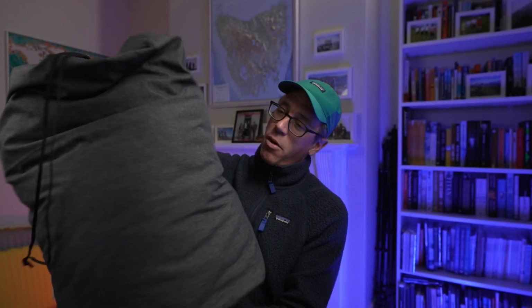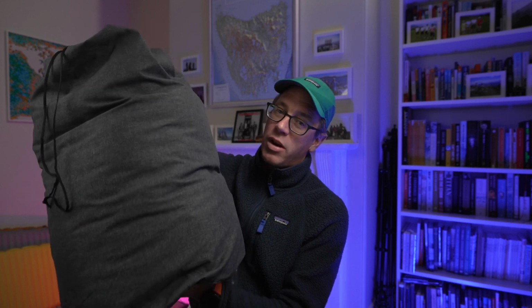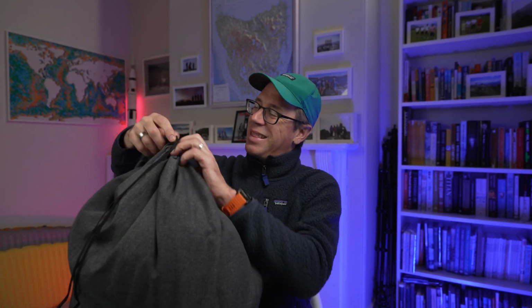It's fine when you're heading out on the hike and you give it a couple of days in the stuff sack, but when you are storing it at home for long periods, you want to have it stored loosely in something like a bag. Most quilts or sleeping bags come with one of these bags that you can store it in, and it just stores it in there very loosely.